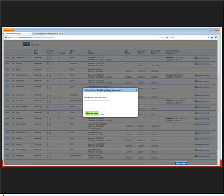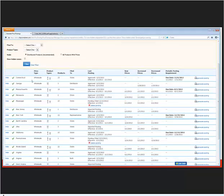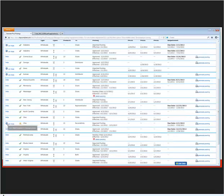So you may know in Iowa, our salesperson always handles that. And so you want to hide Iowa. You want it to be kind of out of sight, out of mind. And you can always reference your hidden states. Any comment that you enter is going to show up as well. So you can see, yeah, my salesperson handles price posting. And so you know that it's hidden for a reason.